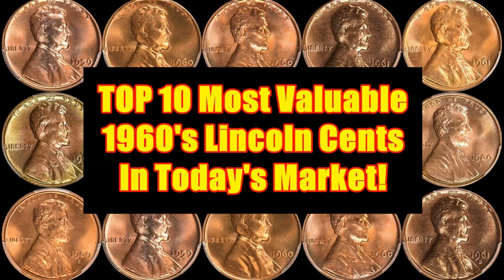Now, we're going to focus on high-graded examples. These are going to be the coins that, if you're able to find and identify a really clean, well-struck example that doesn't have a whole bunch of nicks and little bag marks, no carbon spotting, you might have one of these. The 1960s is notorious for being some of the worst produced coins in the last 100 years. And keep that in mind.